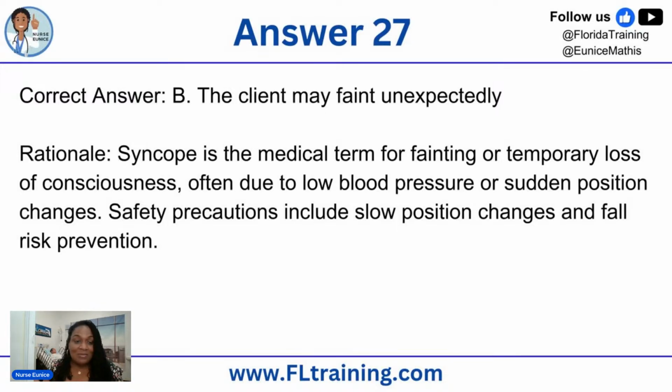So after they sit on the edge of the bed for maybe 1 or 2 minutes, that's when you can stand them up. And then you ask them again, how do you feel? Are you dizzy? And that's going to decrease their chances of having a syncopal episode. That's right, Kelly. New word.